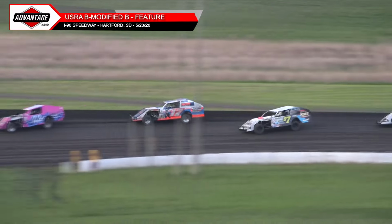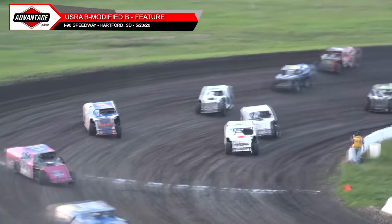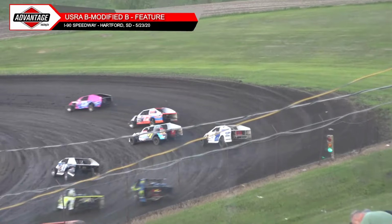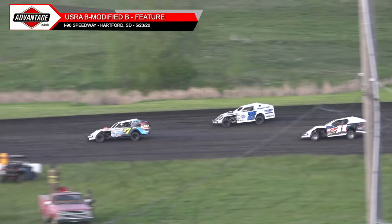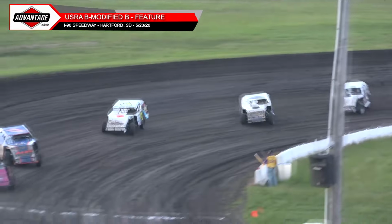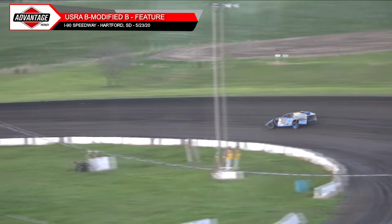1 down, 7 to go. Dave Kennedy working his way through the field. The 21K, always a strong runner here. Surprised to see him in the B main. He's got 1 more spot to go to put the 21K into the big show tonight. See him sizing up the 07 of Aaron to 30. The 30 runs 4th. That's the final transfer spot. Kennedy going to the bottom of turn number 4. Nearly got to the bumper down the front straightaway.